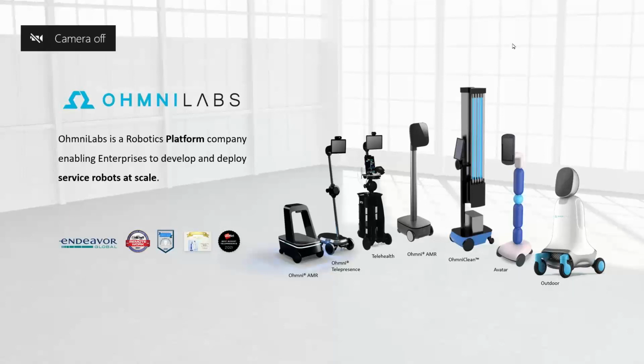And that's a big part of our advantage, is our product and our robots are always improving. So our mission is to help facilitate the adoption and usage of service robots at scale. We have a fleet of robots. The one that we are talking about today is a telepresence robot.